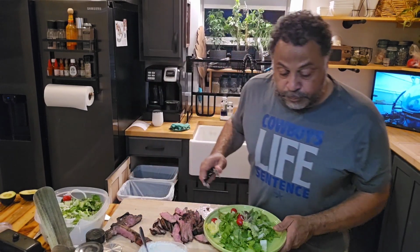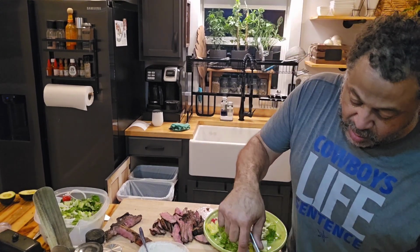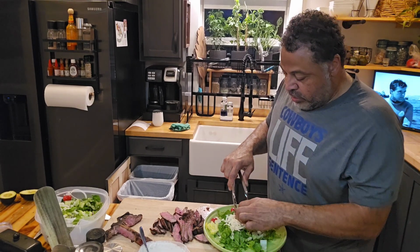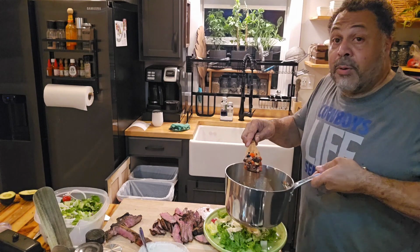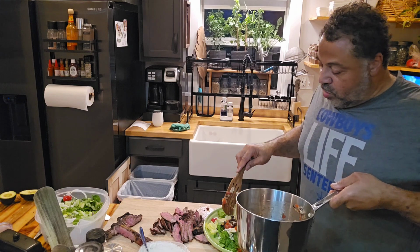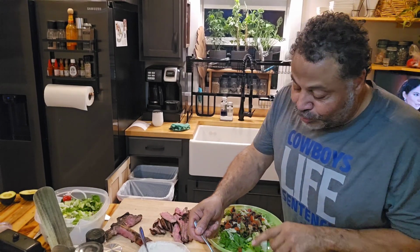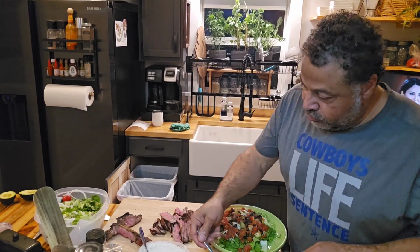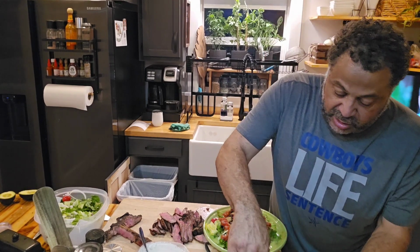So we got our bed of lettuce here. We're going to put some cheese on there. Oh, Nelly. We're going to put some fresh avocado. Baby, I need you to come do a taste test. We're going to put no more than about a quarter cup of beans. Just a little bit, okay? Because you've got to have some beans. And we're going to put a little bit of this medium hot salsa. Right there. And a little bit more cheese on it because I'm cheesy.